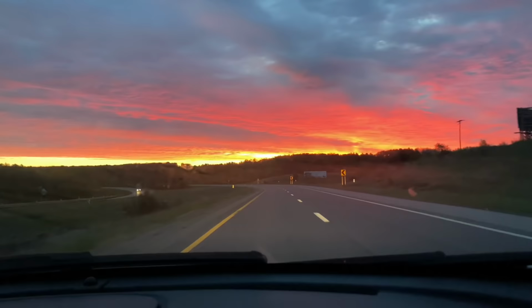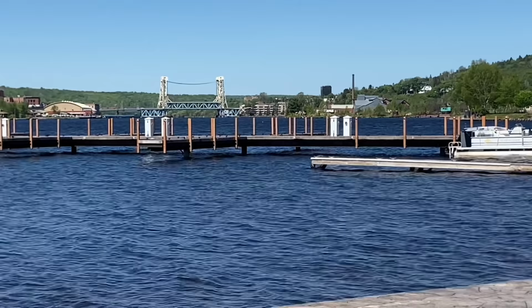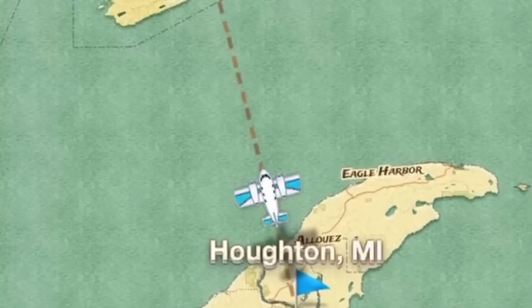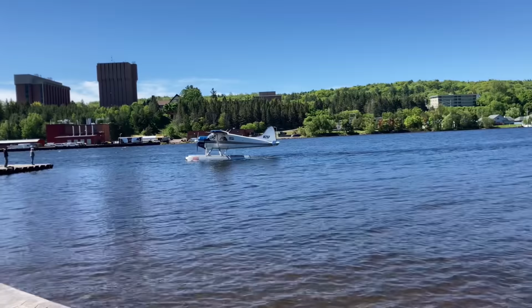Well, hello, buddy, and welcome to the start of our adventure to Isle Royale National Park, an archipelago in the northwest corner of Lake Superior, reached only by boat or seaplane. We'll be taking a seaplane out of Houghton Hancock, the birthplace of professional hockey. Our runway is the Keweenaw Waterway, a canal system that long ago introduced the world to Lake Superior's copper.